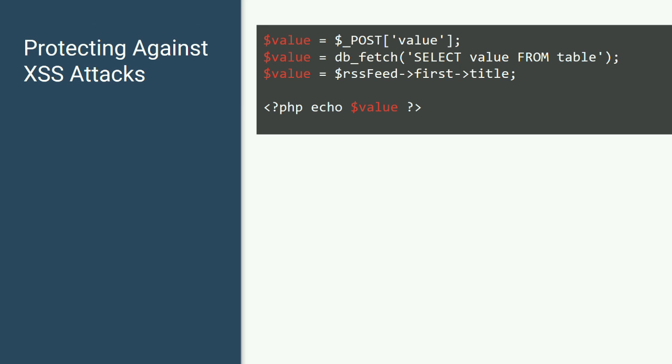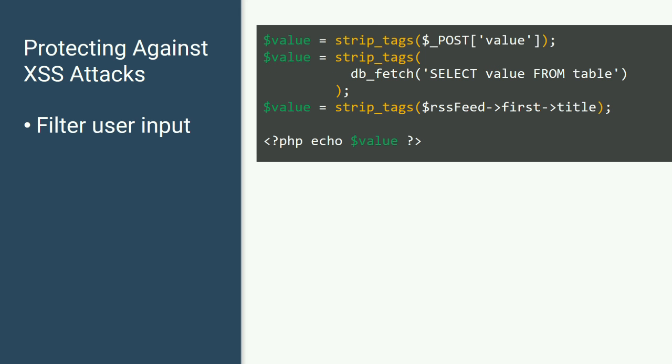How do we protect ourselves against cross-site scripting attacks? One possible approach might be filtering user input. So maybe we run the user's input through strip tags. Strip out the HTML, the iframes, JavaScript tags, take it all out. You could do that, but what if you're trying to build a site like Stack Overflow or Pastebin, where people want to share HTML and not have that deleted? We don't want to destroy that data and cause data loss. So strip tags, probably not the best approach.